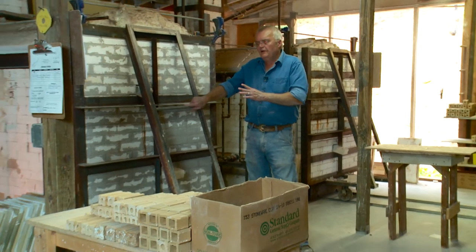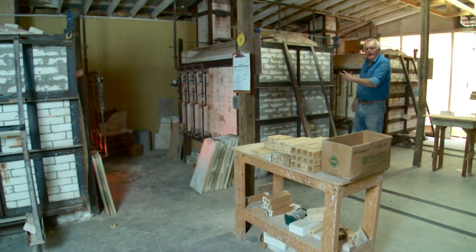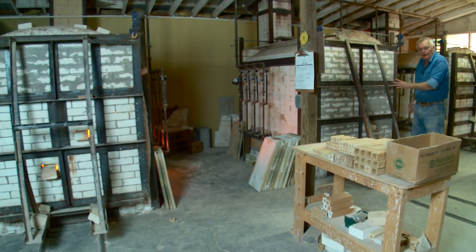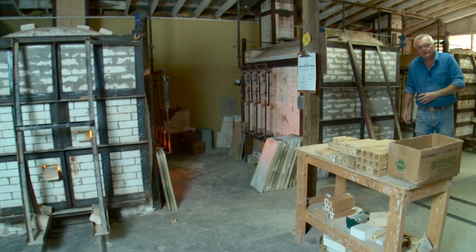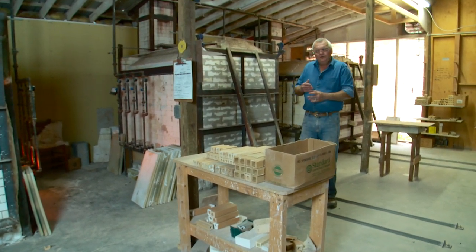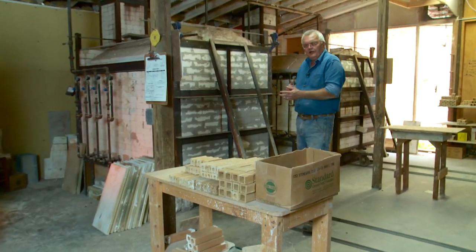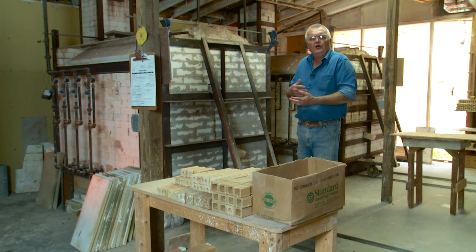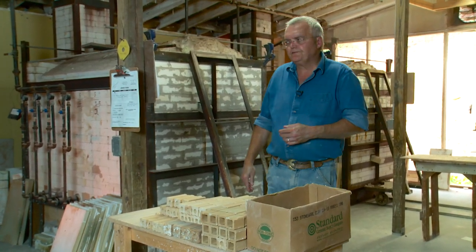Okay, these are our kilns. They're fired with gas. We fire two of them every day. We'll fire it one day and then cool them down the next. They fire to almost 2400 degrees, and it takes about 10 hours to get them up to temperature. But then it'll take a day to cool it down because you have to cool it down slower. And then the boys will come in, unload it, reload it the next day, and fire it the next.